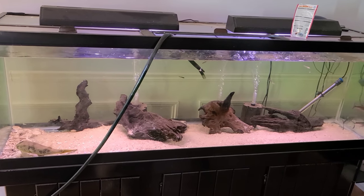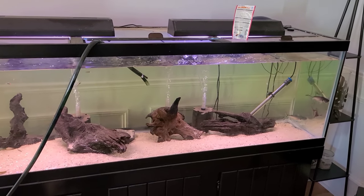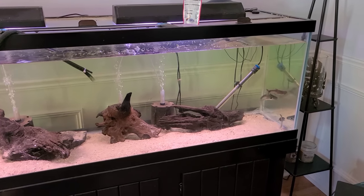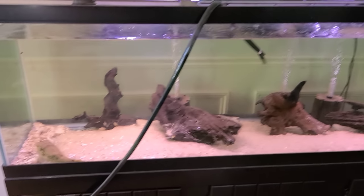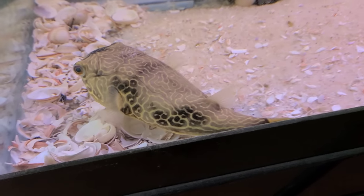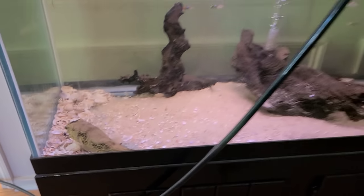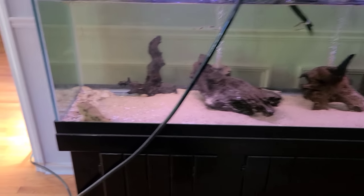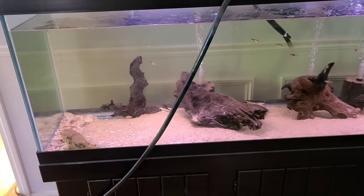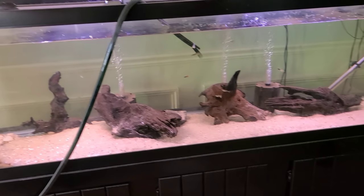So I know I haven't shown this tank in a while, and I'm being kind of quiet because I don't really show this much. I don't really talk around this tank all that often. So here's Wasabi. He's still being himself. He is active when the lights are off, and he eats really well, as you can see, all of his clamshells over there. But he's still a potato.